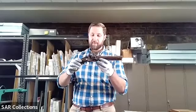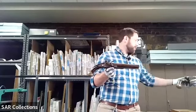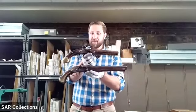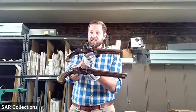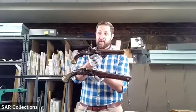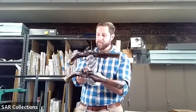Take a closer look at it. This is the only regulation pattern British pistol in the SAR collection, but I'm going to show you here a much earlier, about 30 years earlier, French cavalry pistol. So you can see from the early mid 18th century, as you're getting towards the American Revolution, these pistols are getting smaller in size, they're getting sleeker, and they're going to be easier to use from horseback. Take a closer look at these.